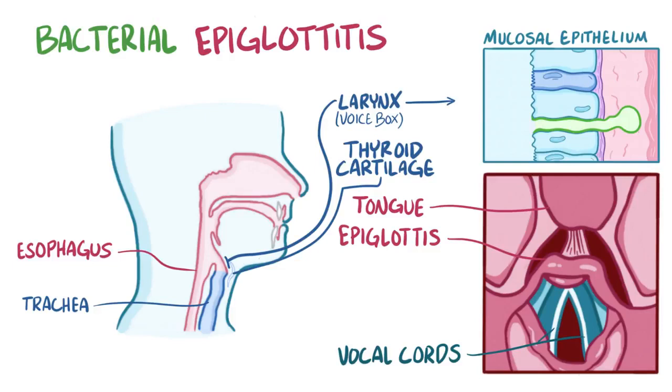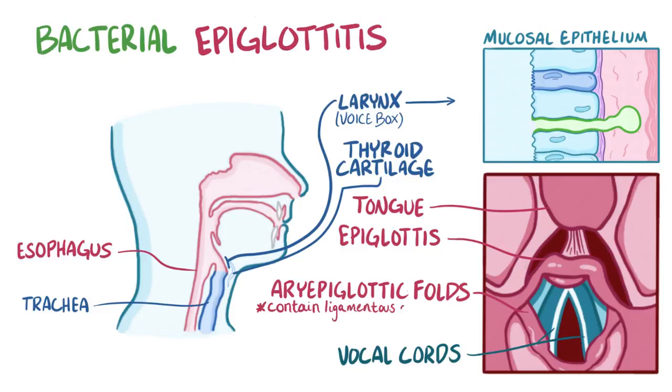The lateral borders of the epiglottis connect to the epiglottic folds, which have ligamentous and muscular fibers. This allows the epiglottis to act like a lid on a box and serve as the guardian of the airways. During swallowing, the epiglottis covers the larynx, preventing food and liquids from entering the airway. And during breathing, the epiglottis opens the larynx, allowing air to flow in and out.